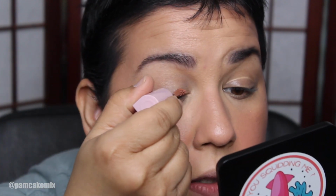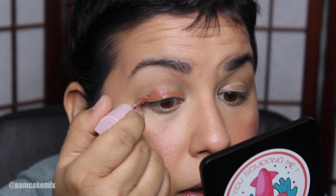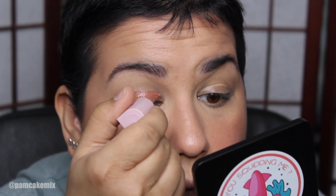I'm going to apply this one eye at a time, just because I know that this formula is a fast drying formula, and once it dries, it's not going anywhere, you guys. It's gonna sit tight for the whole day. I'm gonna take this, and I like to apply this closer to my lash line. Whatever's left over, just kind of make that nice circular shape.